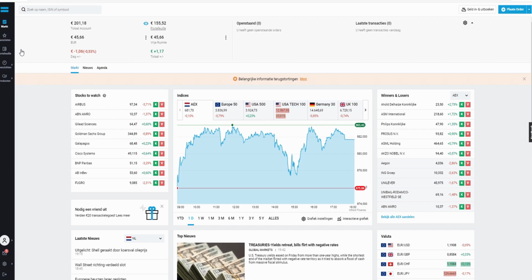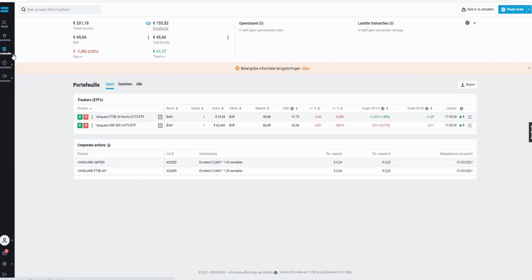Then the next step is to go to our portfolio, which we can see right there. So we click on the portfolio button, and now we get the stocks that we actually own. So we currently own one stock of VWRL and one stock of S&P 500. You can see these two ETFs right there as part of the trackers. So if you would have separate stocks as well, let's say Google and Amazon stocks, those will be split up separately from ETFs. So here we see ETFs that we own, VWRL and S&P 500 with the amount of one. So we own one of each with the current price of 93 euros and 62 euros for the S&P 500.